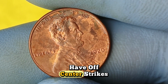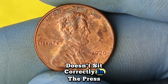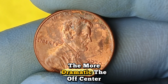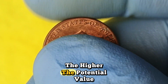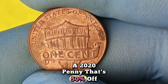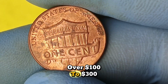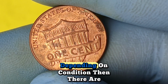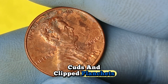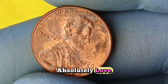Next, we have off-center strikes. These happen when the coin blank doesn't sit correctly in the press and the design is stamped off-center. The more dramatic the off-center error, the higher the potential value. A 2020 penny that's 50% off-center with clear date visibility can fetch over $100 to $300, depending on condition. Then there are die cracks, cuds, and clipped planchets, all rare minting errors that collectors absolutely love.